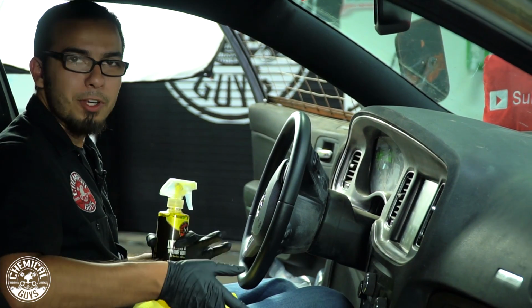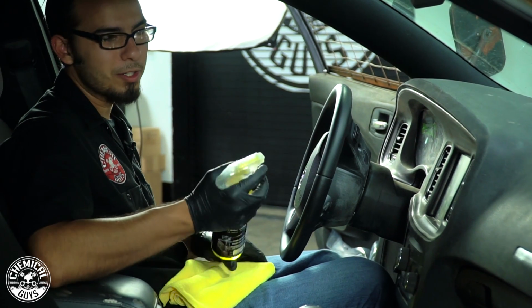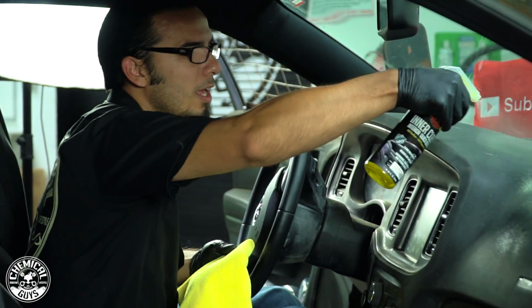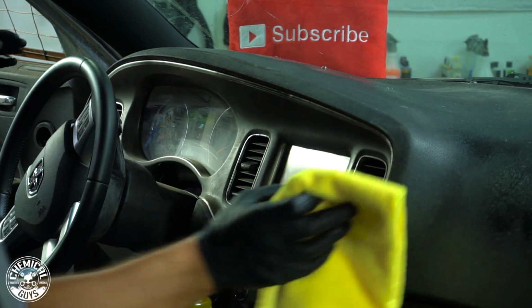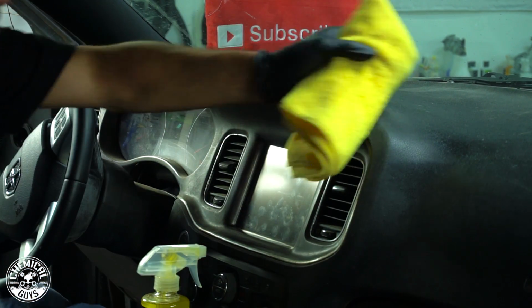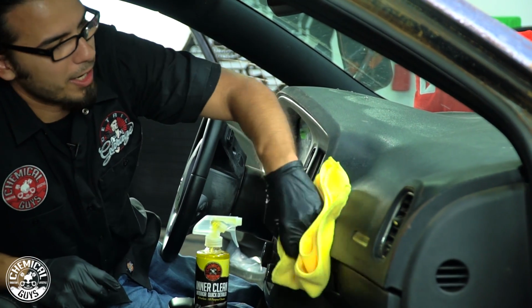So I've just finished vacuuming the carpets and the seats, and it's got it looking a lot better. I'm gonna move on to the dashboard using some InnerClean. I'll just spray it down and then wipe off all the loose debris that's on it. Now InnerClean, you can use it as an interior quick detailer. It's safe for any vinyl, rubber, plastic, leather, navigation screens, basically any interior surface other than fabric. And it's gonna clean it, protect it without giving any shine.